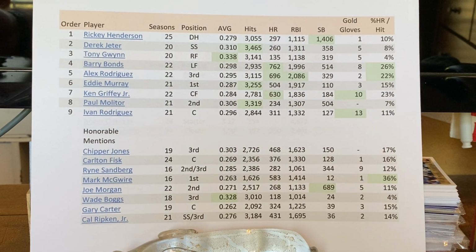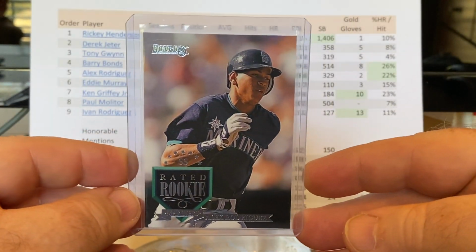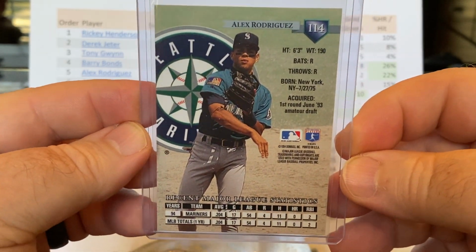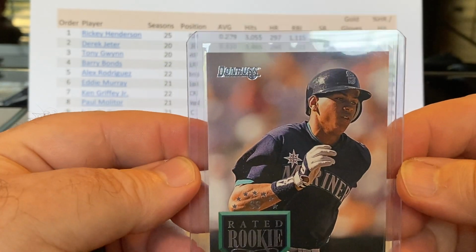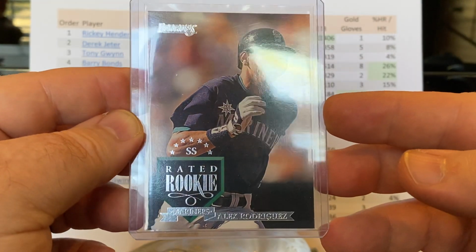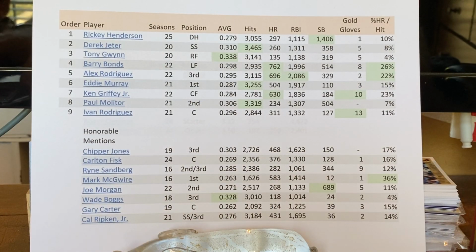And hitting fifth, and a lot of people will disagree with this, but how can you go against somebody who has over 3,000 hits, almost 700 home runs, and over 2,000 RBIs in his career? Mr. A-Rod himself, Alex Rodriguez, a very polarizing figure. I doubt he'll ever make the Hall of Fame just because of that. And this is probably not his true rookie card, but it's a Rated Rookie from Donruss that I have of his.